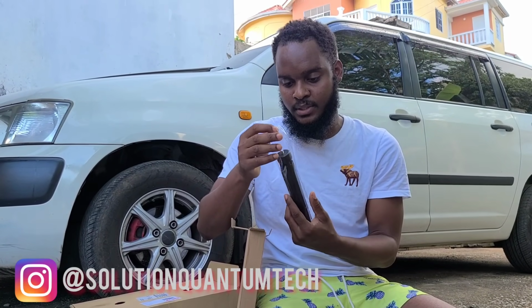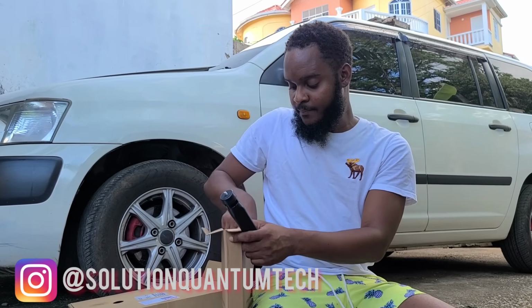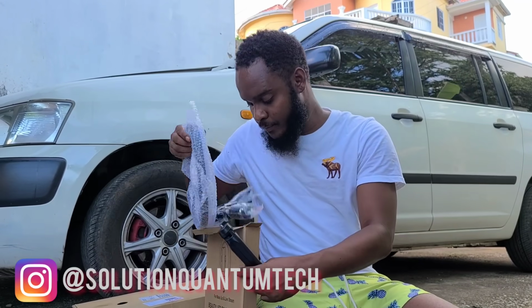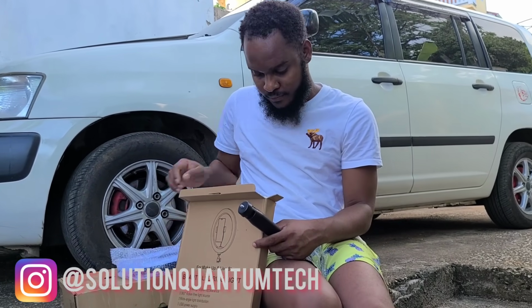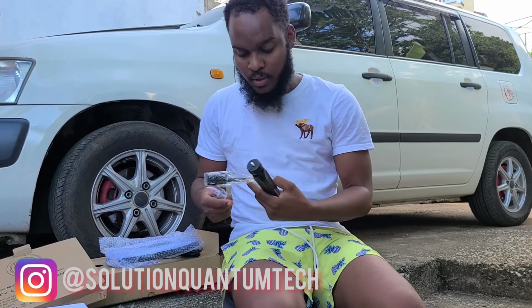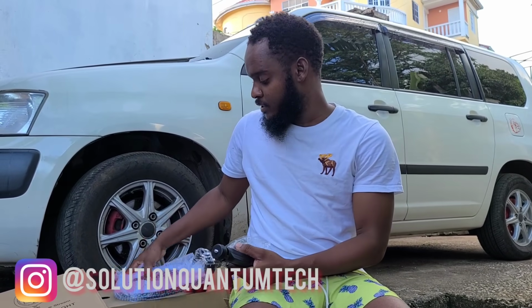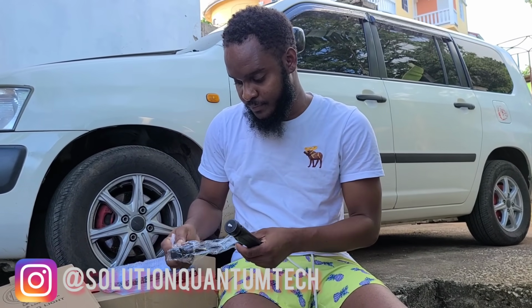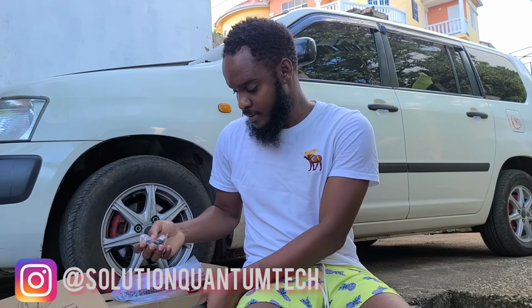So this is the stand, guys, for the ring light. This is nice. Oh, I'm excited. Alright, so it's one of those small ring lights that you can carry anywhere with you. We will be carrying it. Yeah, small. You can travel with this, babe, in a handbag. You get what I'm saying? So we can travel with that one, babe.